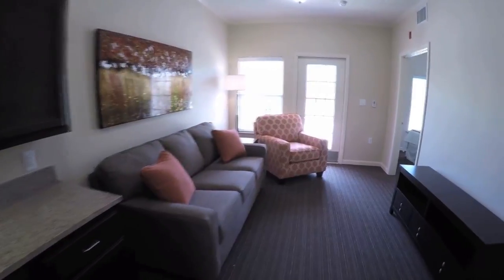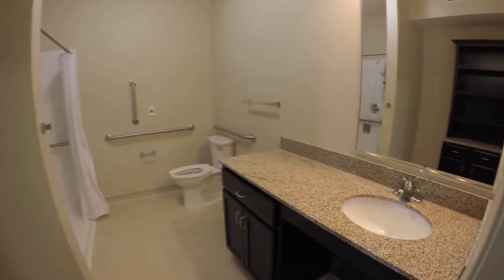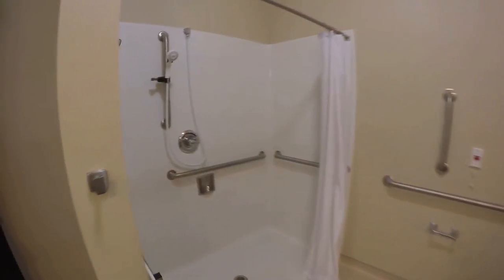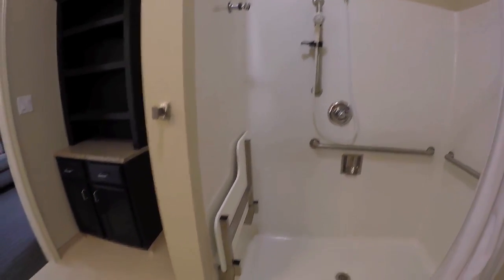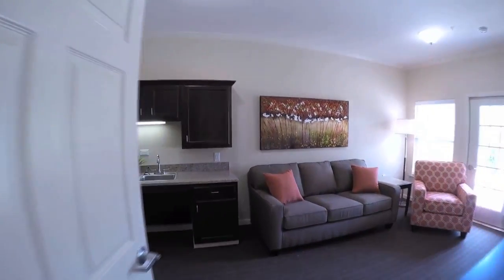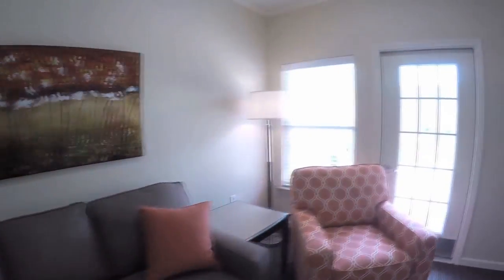The living room is spacious. You bring your own furniture in these. We've staged this apartment so you can kind of see what it would look like. The bathroom is quite large. It has a shower with a built-in seat, and one of the features of the shower is a collapsible dam to keep the water in the shower instead of letting it roll out onto the floor, but it will allow residents to access the shower in a wheelchair or even stepping on it, and you won't get hurt.